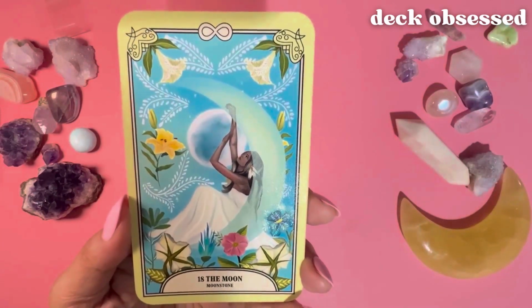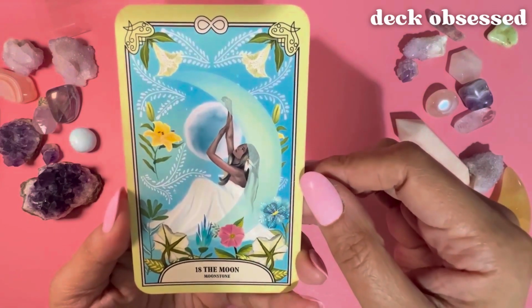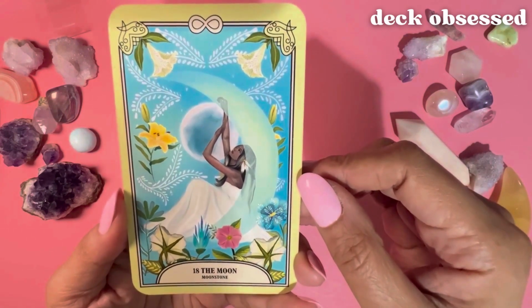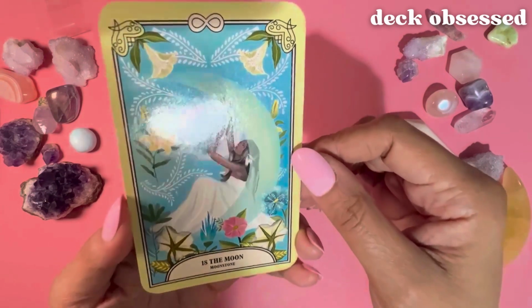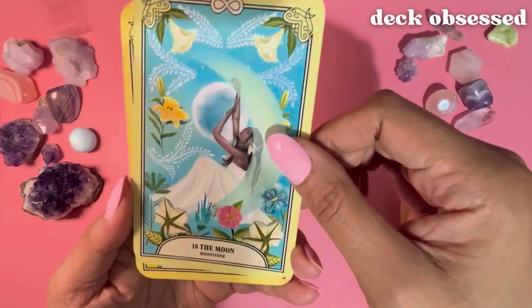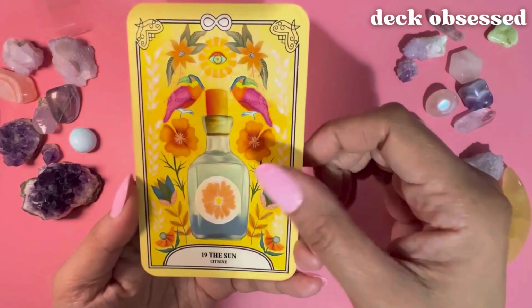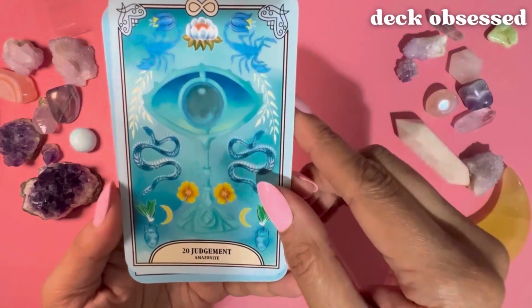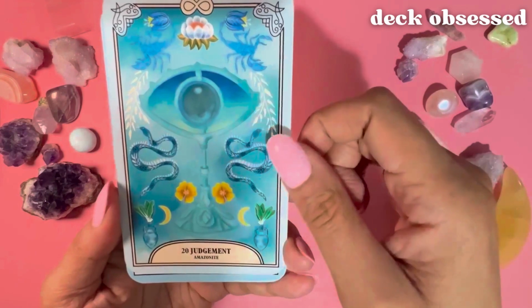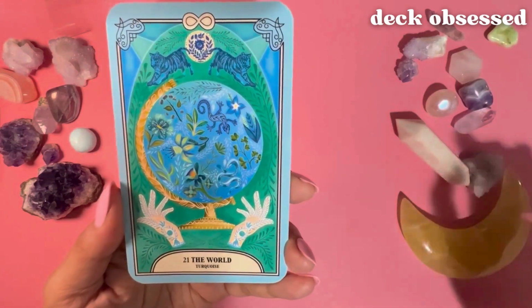The Moon, moonstone. Moonstone comes in different colors, but a lot of people know it as more of a pearly looking color. It's got some mixes of colors. It's a beautiful stone. The Sun, citrine. Judgment, amazonite. Again, look at that eye energy with the blue stone. The World, turquoise.